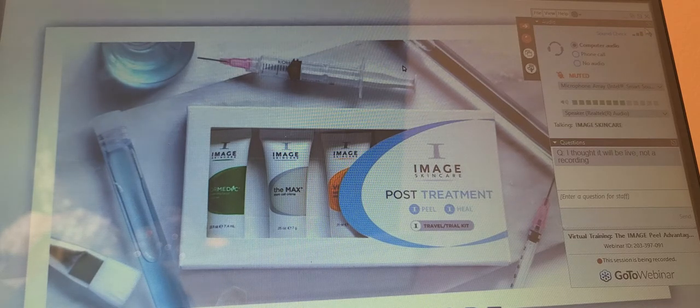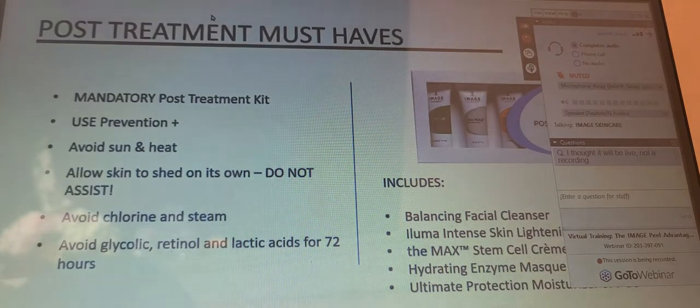You see the Ormetic cleanser, hydrating enzyme mask, the Aluma brightening serum, and a Prevention Plus SPF 30. Oh, it says it right here. So this kit includes those items, and it's a mandatory thing you want to do for your customer after a peel. Here are some other musts.